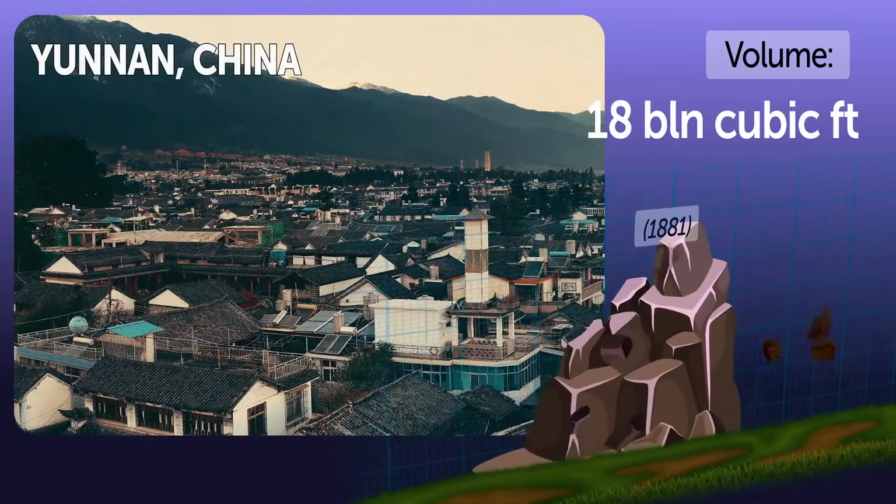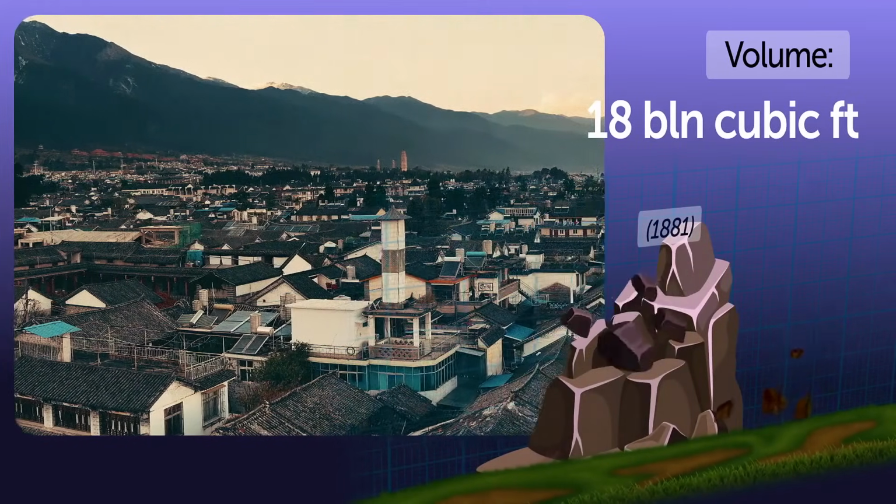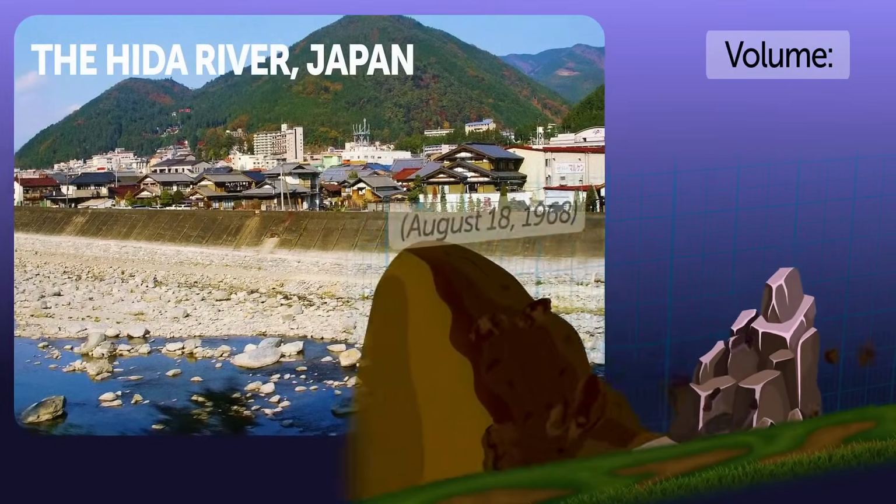Yunnan, China. An avalanche of rocks, stones, and mud, so big it could fill up Sydney Harbor, forms a dam on the Jinsha River.